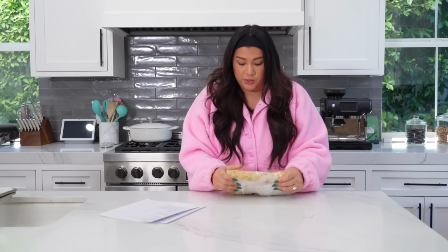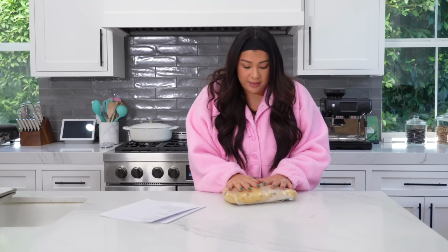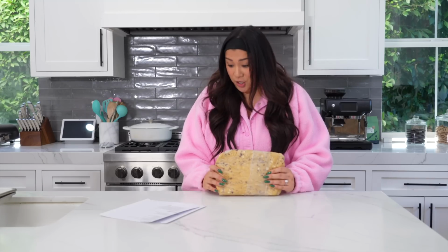Our dough actually feels room temp again. It's nice and soft. I think we are ready to roll this out into cookies. Before baking, make sure the dough is at room temperature. Scoop dough onto baking sheet, leaving 2 inches between scoops, 5 minutes before baking.